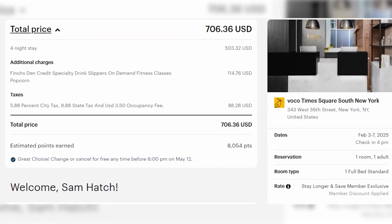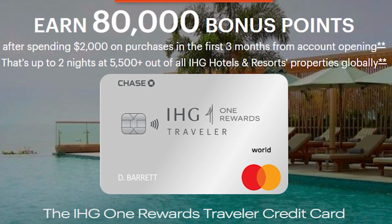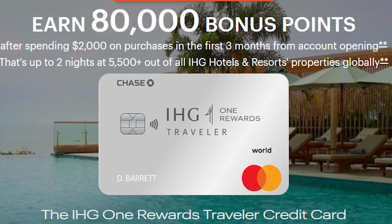This credit card has not only a very generous welcome offer, but it also has a perk that no other major hotel chain has within the United States, and that is the ability to get the 4th night free when booking with points. I'll go ahead and show you a fantastic example in just a second of how you can get over $700 in value from the welcome offer alone. But speaking of the welcome offer, you will earn 80,000 IHG points after spending $2,000 in the first 3 months.